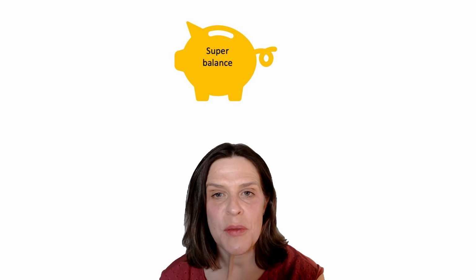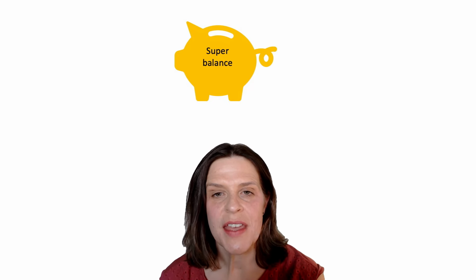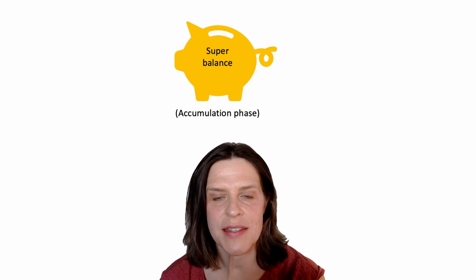Once you have met one of those 3 conditions, you have another 3 main options with your super balance. The first is that you can do nothing. You can leave your money where it is in the account you've been using while you were working. That's called an accumulation account or the accumulation phase.